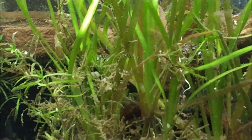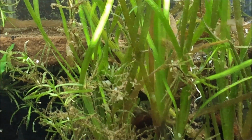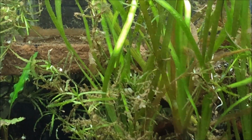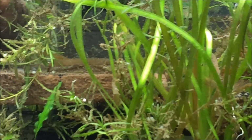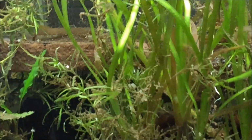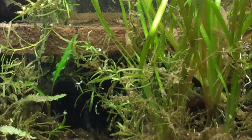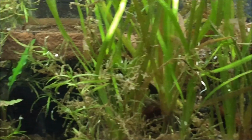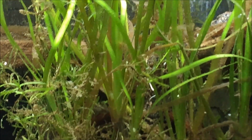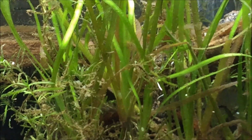From the original 150 to 200, I'm down to, I'd say, 20 is what I've counted in a group. I think there are probably a few stragglers around, so I'm going to say maybe a maximum of 30, but probably 20 to 30. Predation started about a week after they went free swimming with the dad. I got him out, and then Sunday I noticed I was down to about 20, 25.